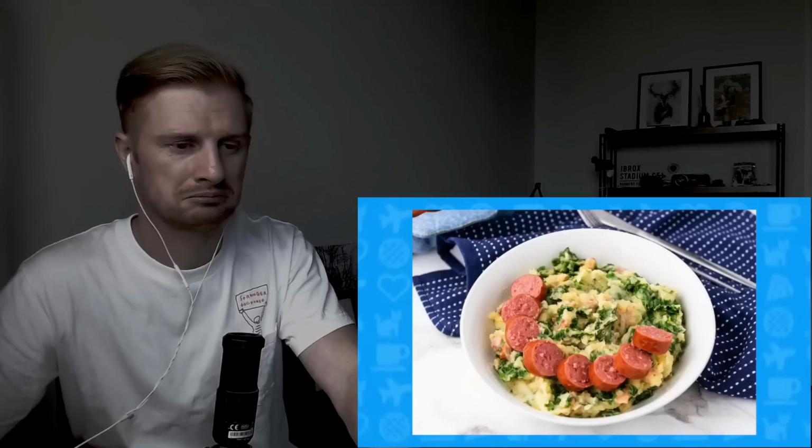Number 8. Aside from cheese, the Dutch are also pretty well known for their love of potatoes, whether it's in a stamppot or it's frites.